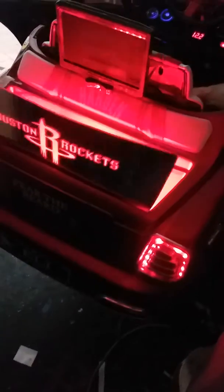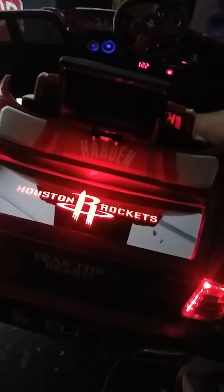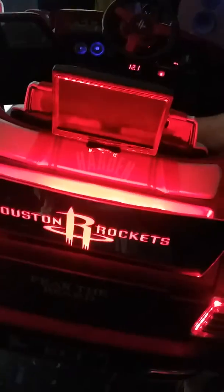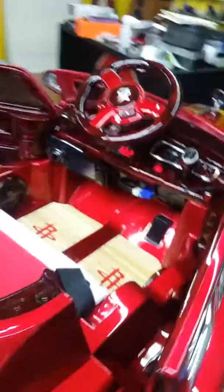Let me see if I can get that a little bit better view. So all with the LED lights, all custom fabricated right there. Got the switch on the inside, but yeah, just kind of showing you the Rockets theme that we did. Turn the lights back on here so you can actually get a little better view.